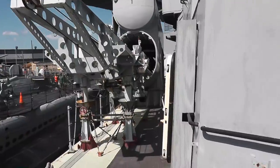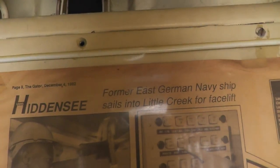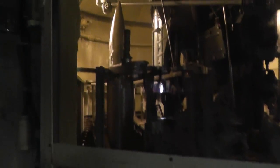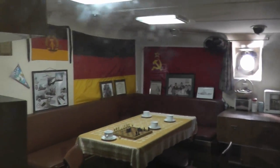There's the missiles. I'll come back to that. I'll go inside first. Let's see here. There's the main. Down we go. Very front, which is obviously crew quarters, and this is underneath that gun mount. I'm going to go back up. Radio room.